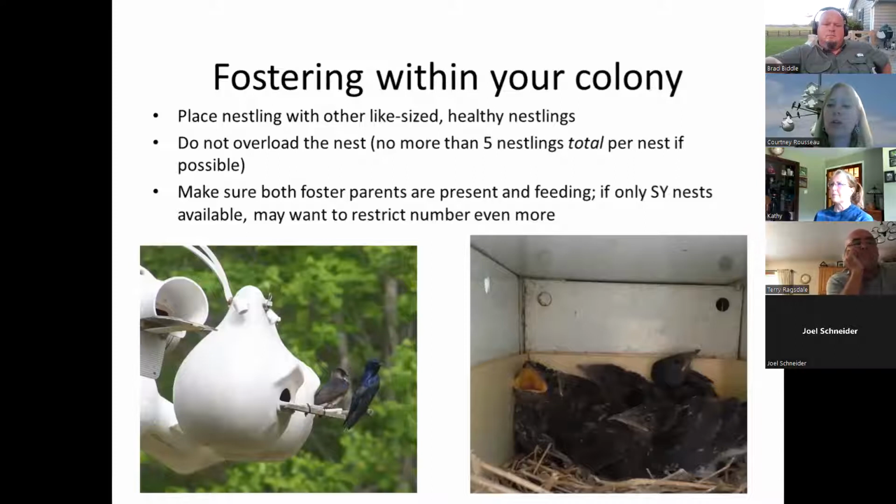So fostering within your own colony, how do you know where to put it if you can't put it back in its own nest? You want to place that nestling or that fledgling in with other like-sized, healthy nestlings. I've mentioned earlier how to determine if those nestlings are healthy, for instance, if they're emaciated or dehydrated, or if they look well-fleshed and look alert. You don't want to overload the nest. So you don't want more than 5 nestlings total per nest if possible. And you want to make sure that both foster parents are present and feeding the young, not only the male or not only the female.